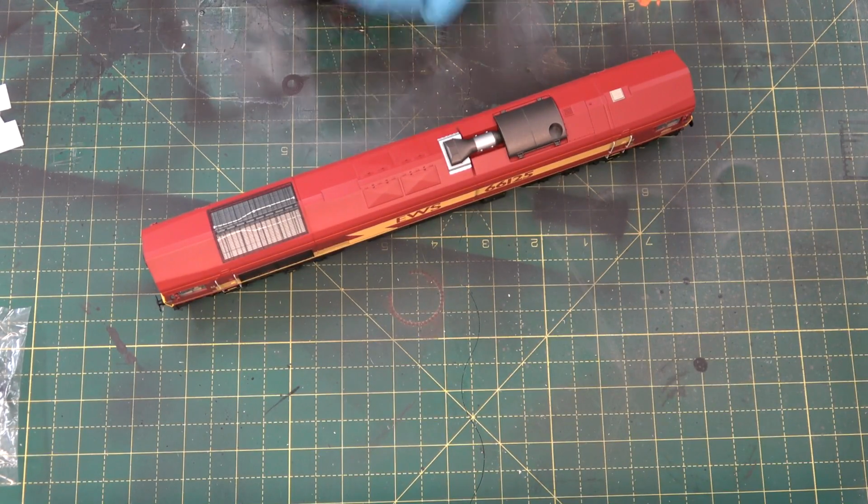Before we get started, I shall remove the body shell from the model, partly so we can have a look inside, and also so I can fit one of my decoders. As this is a pre-production sample, it does not have a decoder currently fitted.